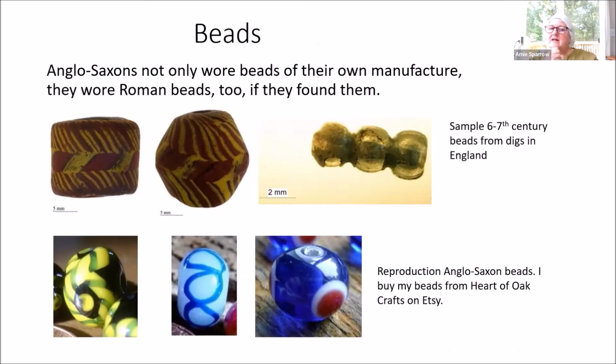Beads. The Anglo-Saxons not only wore beads of their own manufacture, they wore Roman beads too, if they could find them. The topic of beads is so huge. I cannot even begin to cover what that would entail in this class. That's a whole other class. If you like to make beads, you can certainly make your own Anglo-Saxon beads. I buy mine from Heart of Oak Crafts on Etsy. Although I will say I have made my own beads. I just don't like being that close to fire.